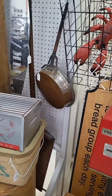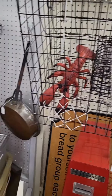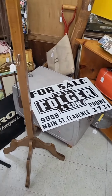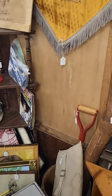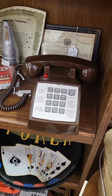So, old lobster cages. Ooh, want to go lobster hunting or fishing or whatever? There's a lobster trap. Look at this, a lobster trap. All kinds of neat stuff in here. What? Look at old school Jelly Belly gumball machine type thing. That's awesome too. Oh man. There you go. Old school work phone from a hotel, from the Knights Inn.